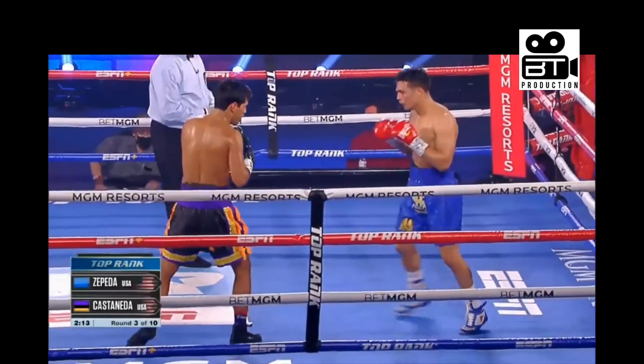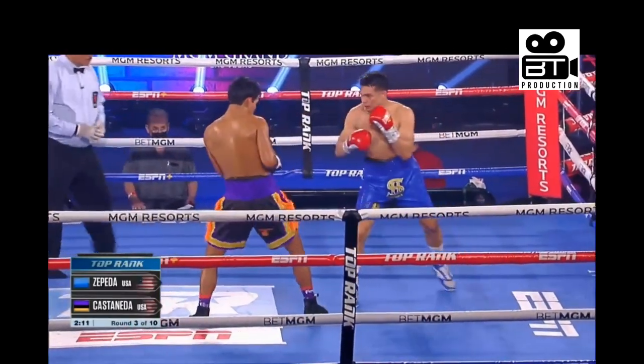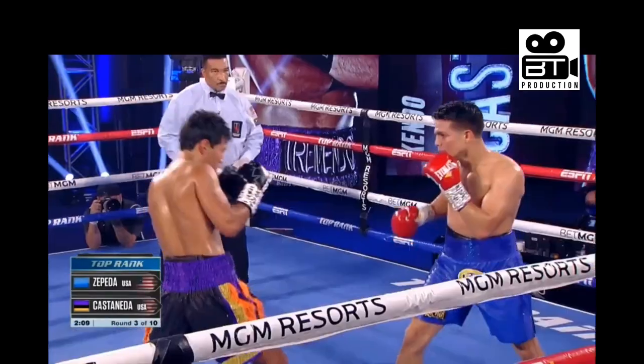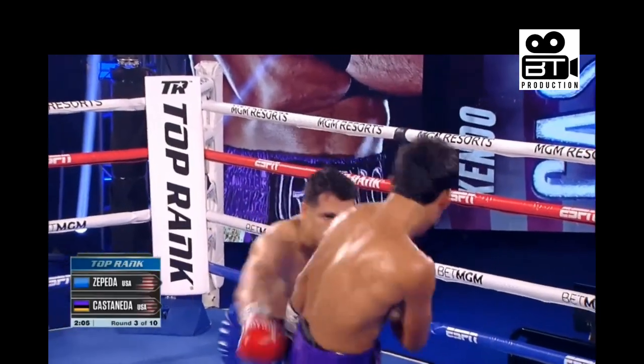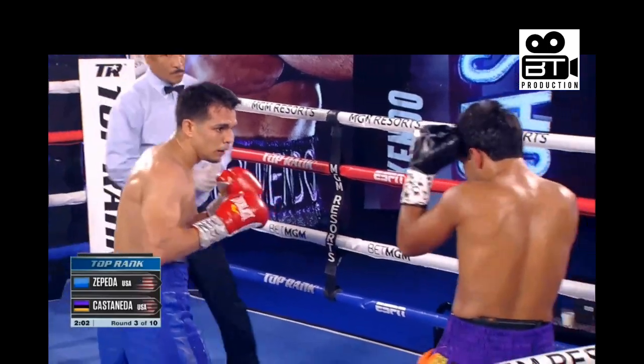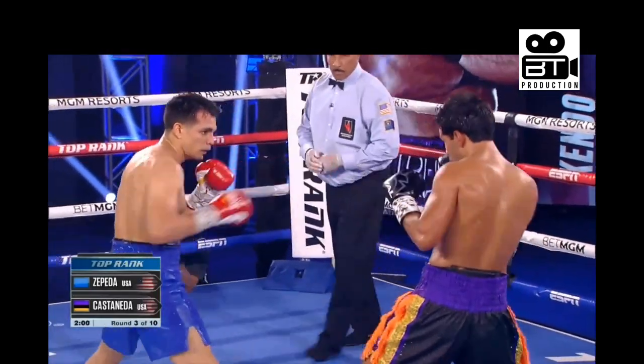Kendo needs to pick up his punch output here as it looks like he's getting off to a better start here in round three. Yeah, being a little more aggressive. He's a good size. He is tall, and doesn't have long arms, as you can tell. You can actually see his arm length is not very long, but he is tall for the weight.